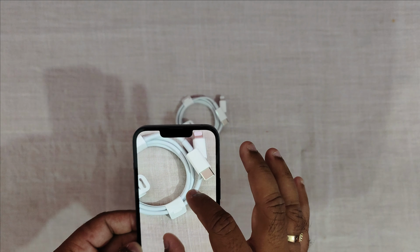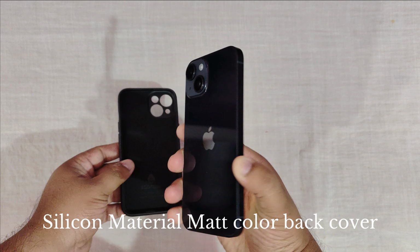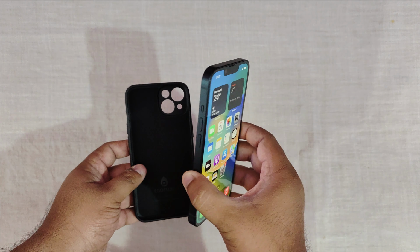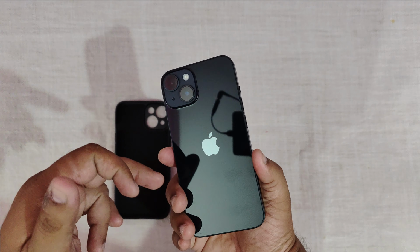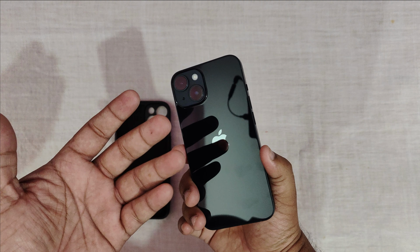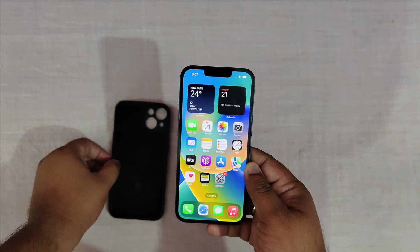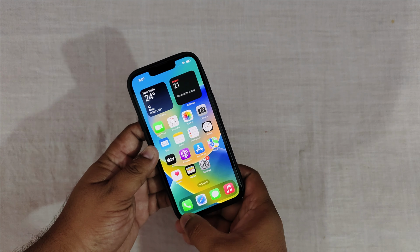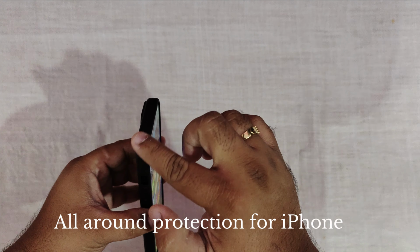Before ending the video, I want to show you one more thing. This is a back cover that I have purchased from Amazon for the iPhone 14. The phone is very slippery, and if it gets out of hand, it can fall easily, and there's a possibility that the glass can break. Even though it is very sturdy and very hard to make the glass crack, still it may happen if it falls down. This back cover is designed specially for iPhone 14, silicone material. Also it protects the sides.